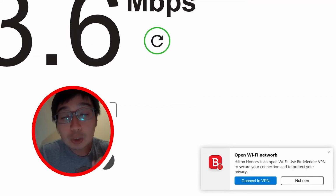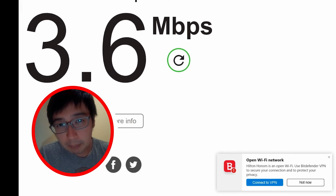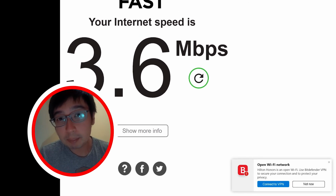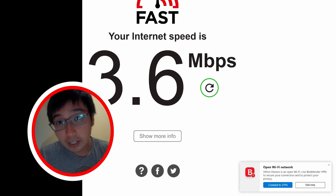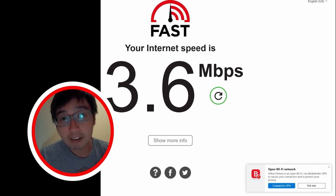One of the bad things is the Wi-Fi. Wi-Fi is slow. So I did a speed test and I was getting around 3 megabits per second, which is enough to stream something on your phone, but not great if you're going to stream something to the TV. So if you want that premium internet, you gotta pay like 20 bucks a day with Hilton. So they charge you a lot if you want fast Wi-Fi.